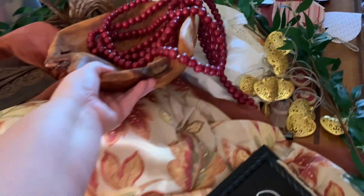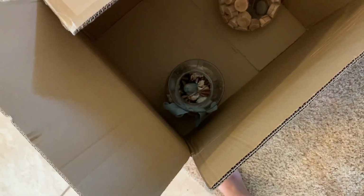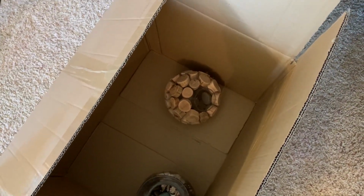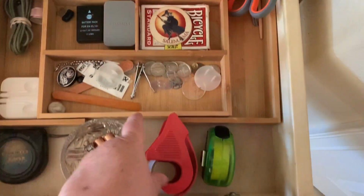And then here's the window scarf and stuff. So let me do that. And I already have a few things in here. That's actually from the laundry room. You'll see in another video that I've decluttered the laundry room. So that's done. Oh, there's my tape. I was looking for tape. I was wondering where it was. I need to put that in the kitchen drawer.